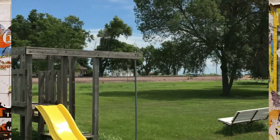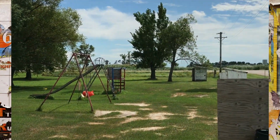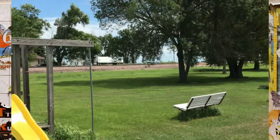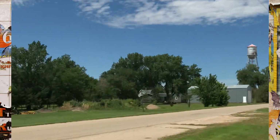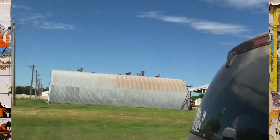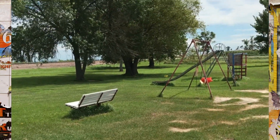Alright, so we found another park to do. This one is right along the edge of the railroad tracks. And this town was established back, I don't know, 1911, it looks like. There's an old water tower up there. Kind of did a drive around, and it looked like there's some older houses. Nobody's around in any of these towns today. So we're going to go ahead and take a look around.